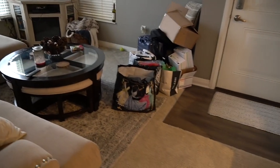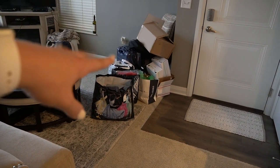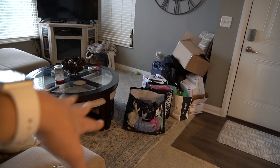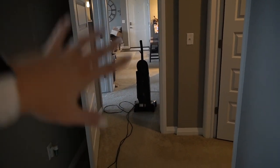And look at all of this stuff. There's two Lulu bags. I'm gonna try to sell some stuff to Plato's Closet, just stuff I've had for forever, old Lulu stuff. And then two bags of donations. Camera ran out of storage, but everything's getting organized.